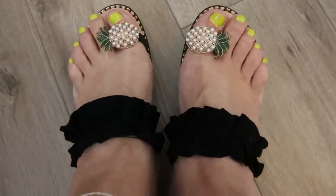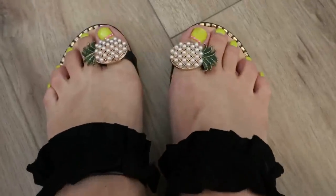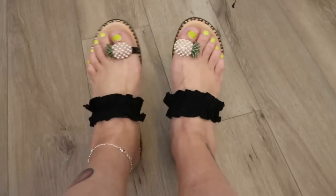These are seriously the cutest sandals I've ever seen. And as soon as I saw them on the website, I knew I had to have these. These are the pineapple beaded strap sandals. They have an anti-skid toe loop. They are $10.77 and they actually come in four different colors. I picked mine up in black in a size 9.5, and these are so comfortable and so cute. I can't get over the pineapple. I really, really love the pineapple, and it just screams summer to me, so I had to grab these. I plan on taking these with me as well.